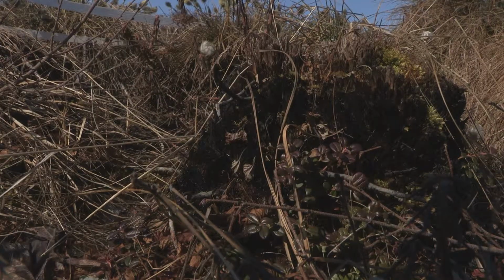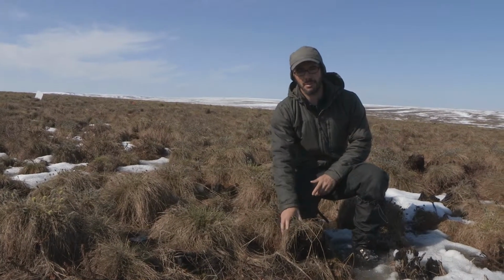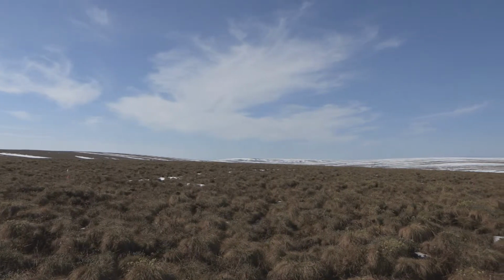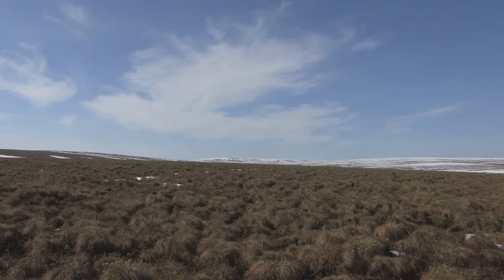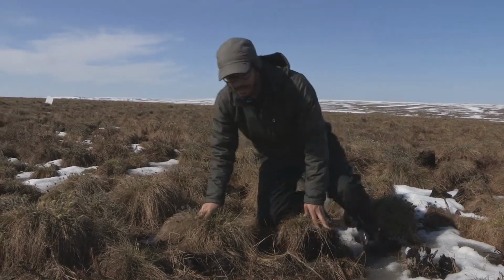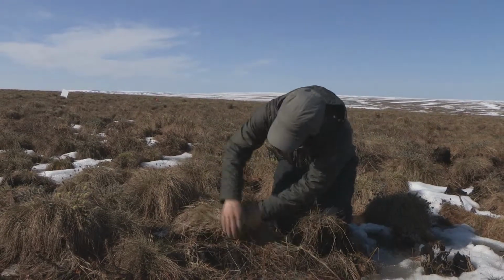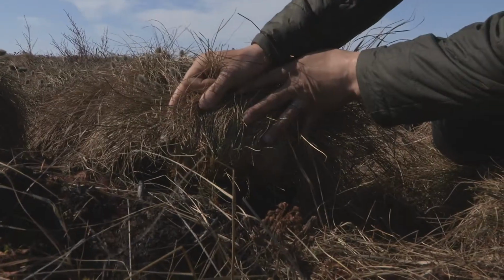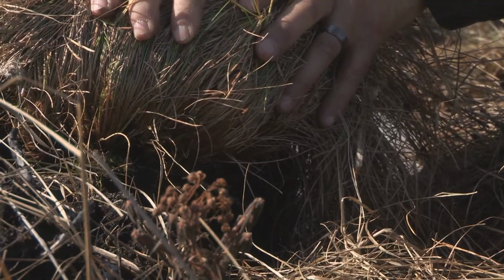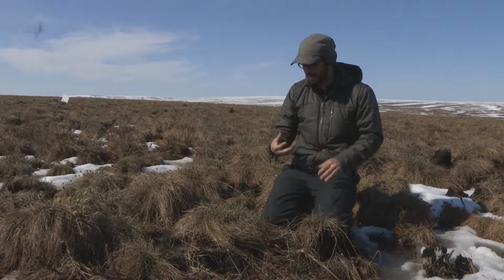So here you can see the dominant vegetation type, or the dominant plant species, in Arctic tussock tundra. This is called tussock cotton grass. It's not a grass, it's a sedge. It's an interesting plant because it forms these columns here, and they're basically a dense mat of roots and litter and accumulated organic matter.